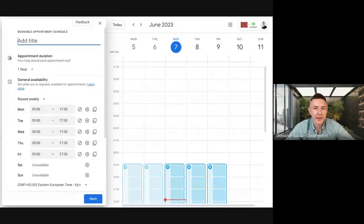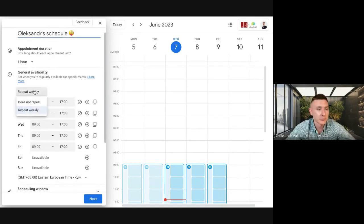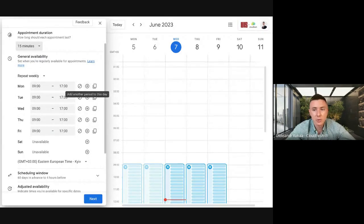Here we should give the name. For example, Oleksandr's schedule. I will put such a smiley to show clients how serious I am, or maybe this. Then you should choose how long the meeting will continue. I will change it to 15 minutes. Then you need to set your work time and your availability during the day.